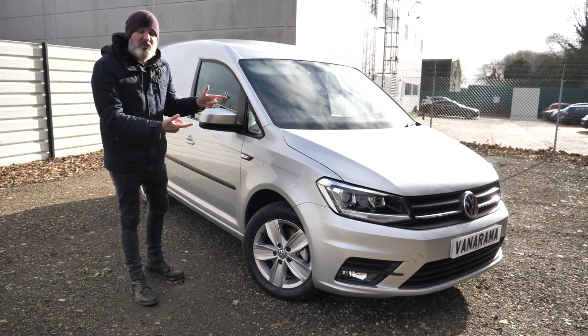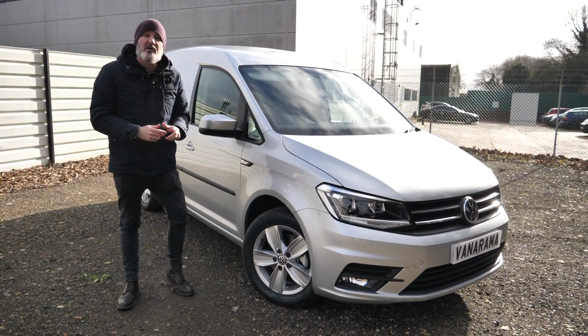Small vans are under a lot of pressure these days. They've got to be car-like, comfortable and practical and reliable enough to let you stick as much kit in the back as you want to. So say hello to the VW Caddy, Volkswagen's attempt to tick all of those boxes.